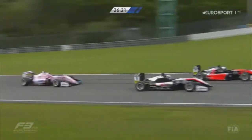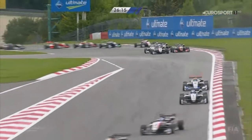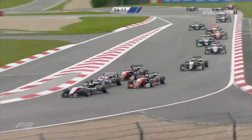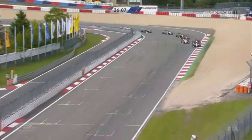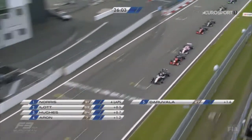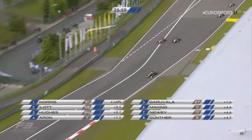Further back, Tatsuki Makino with number 3, Maxi Günther, the pink car. Harrison Newey, number 17, trying to get his nose in front of the chicane, and getting shuffled a little further back in the 5-car battle for 6th position. Across the line, Makino ahead of Newey and Günther.